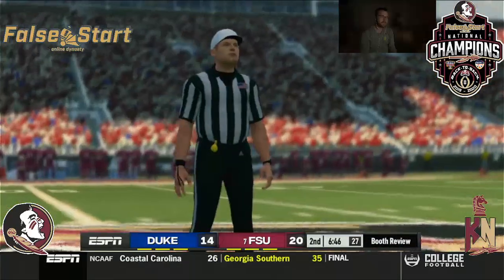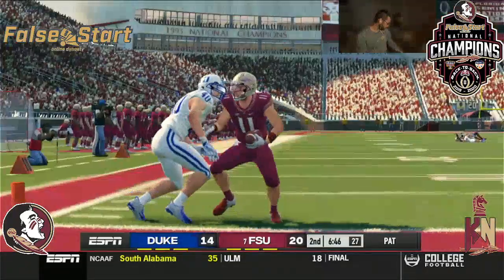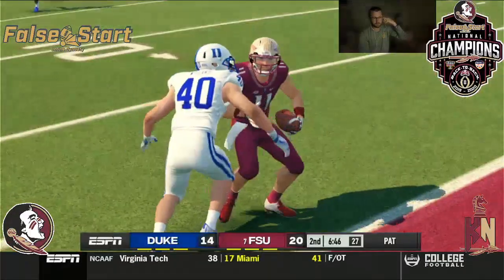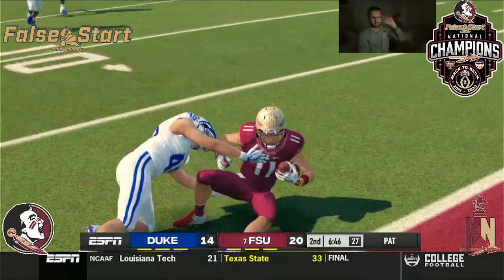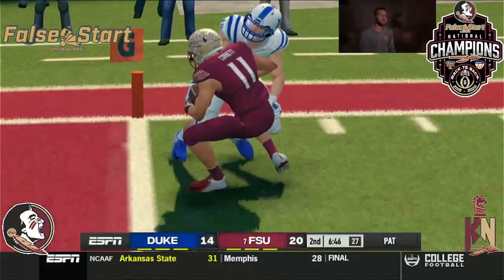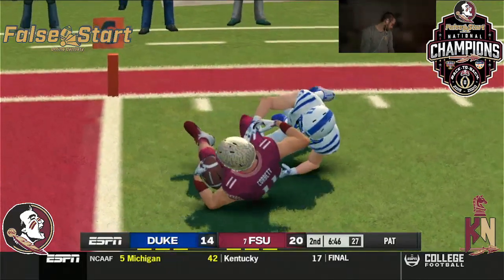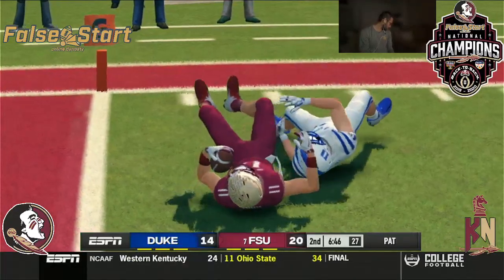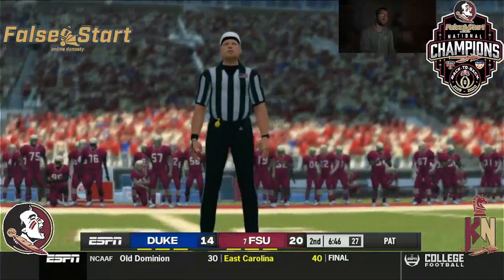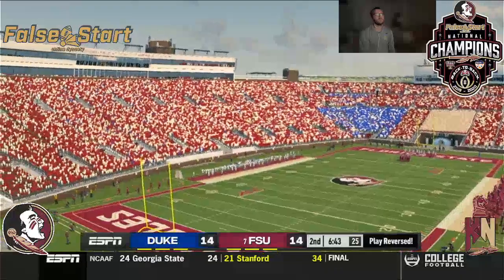So the booth is trying to determine exactly where they'll spot the ball. So they're going to try and determine exactly where the ball was when he went down. He should have. So after review, they'll change the spot of the ball, and we'll play football again.